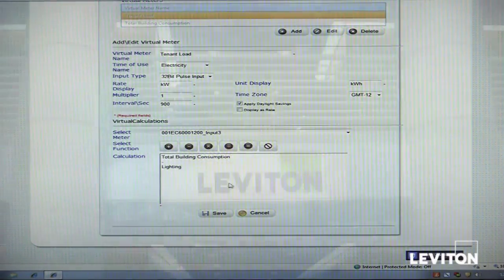So there you have it, the Leviton metering solution. It's a great way to save energy and money in any commercial or industrial facility.